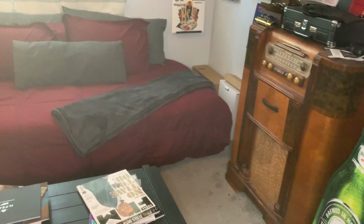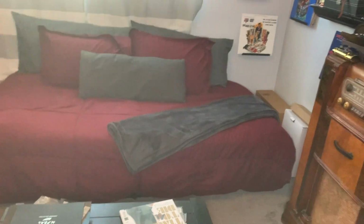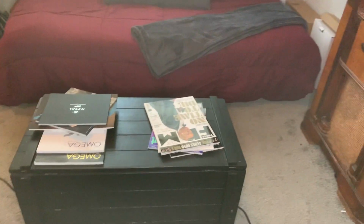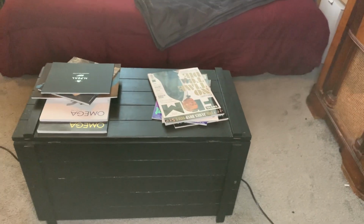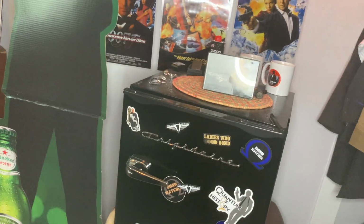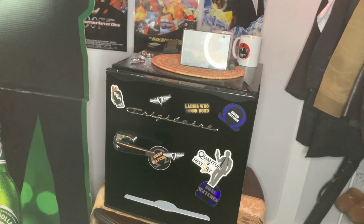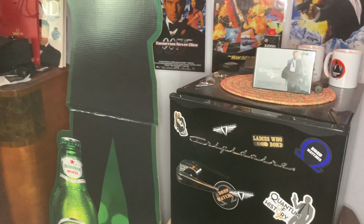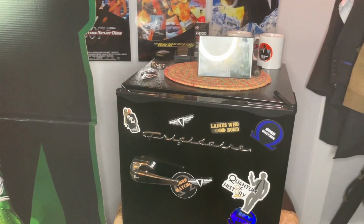Obviously the biggest thing you guys have probably noticed is the fact that my bed is gone, and I've opted for more of a couch, with now a coffee table, which I call my crate from Q Branch coffee table, and a mini fridge along with my media center here. So obviously you guys can see the vibes, trying to make this as open as possible, making it a very fun and inviting place where Bond fans, friends alike can just hang out and have a good time.